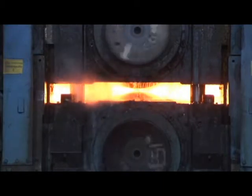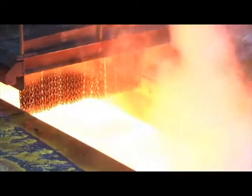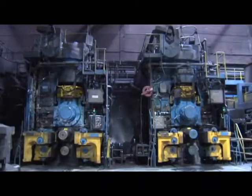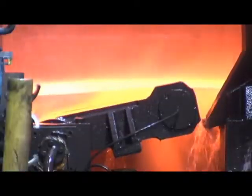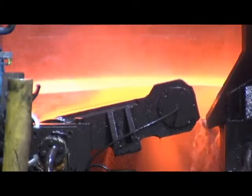Rotating rolls reduce the thickness of the material and produce long strips that can be used for manufacturing products such as steel plates. We will be going through the various stages of the hot rolling process. Each stage requires knowledge and experience to ensure a high-quality product.